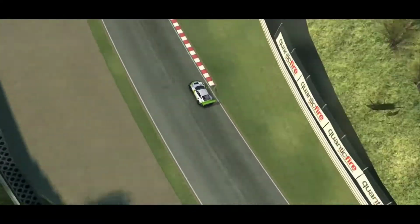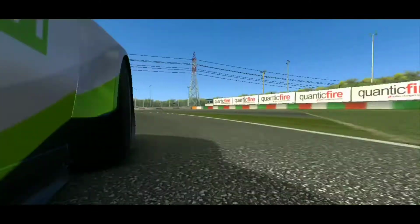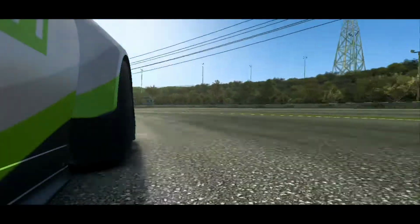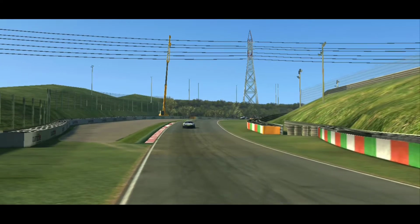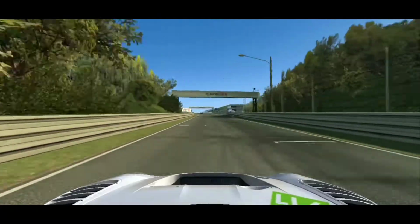Let's have a look at Kimi Räikkönen here. 3 abreast coming up to turn 1. Fantastic driving from all 3 of them. How did Räikkönen not touch Bottas as well? Brilliant, look at that. So behind Räikkönen, Vettel also gets squeezed out wide, and now you can see the effects of that slipstream on the way up to turn 3.